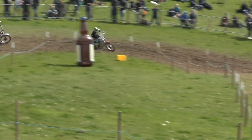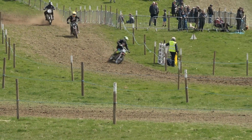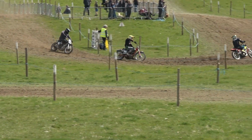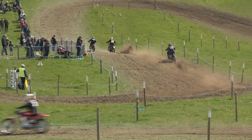So we've certainly got a nice little scrap going on between second, third and fourth positions here. Nothing to choose between these three bikes. It's Callum Pearson who's currently in second.